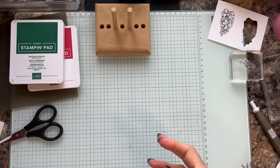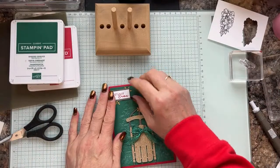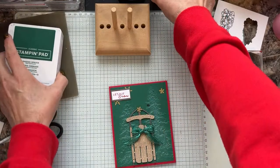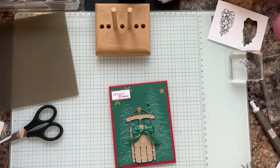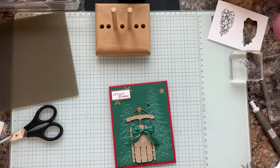I hope you enjoyed this card, since it was all kind of crazy putting it together. I did get some wink on there and it made it bleed, but that's okay. It was my first real time using this bundle, but I kept saying that I was going to use it in my videos and I hadn't had a chance.